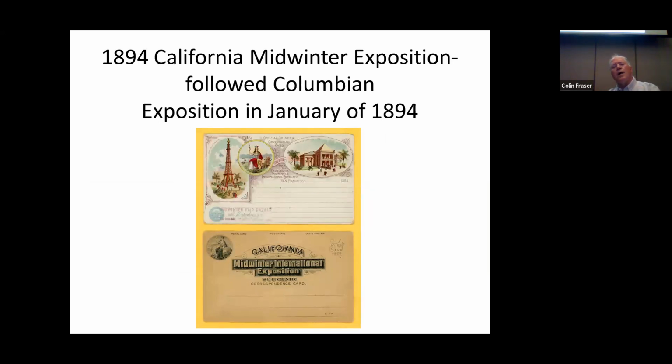Then in 1894, there was a California Midwinter Exposition. Exhibitors from Europe came to the United States to promote their goods, and it was decided by somebody that California could have an exposition. It followed the Columbian Exposition by only a few months, opening in January of 1894. Here you can see an example of one, and the back says souvenir correspondence card on the bottom two lines. The Pioneer cards often say souvenir postal card, souvenir mail card, and that's one of the ways to determine if a card is a Pioneer.